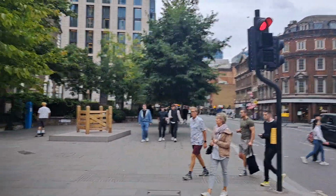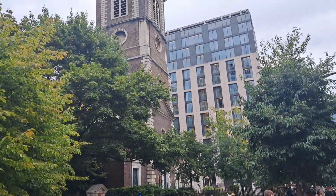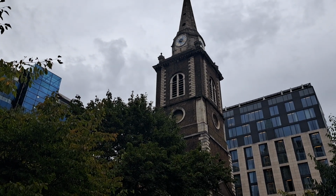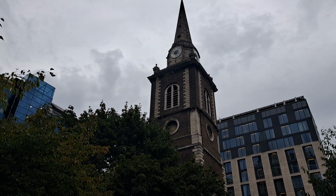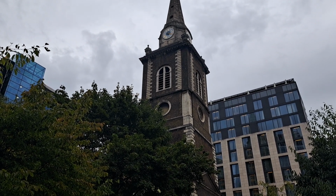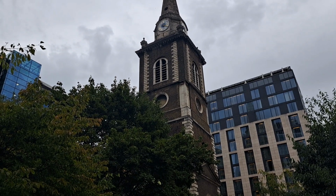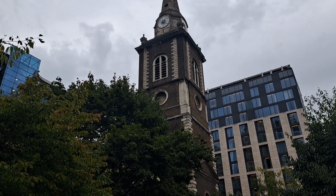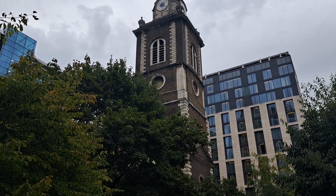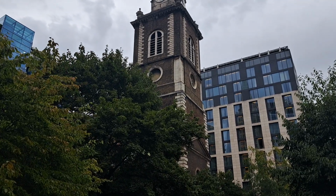We're walking along, let's say, on the north side of Aldgate High Street, and over here, what we now have is the Church of St. Botolph. And this church dates from the year 1744, designed by a man called George Dance. However, there's been a church many hundreds of years before that, probably at least 1,000 years before that, certainly from before the Norman Conquest.